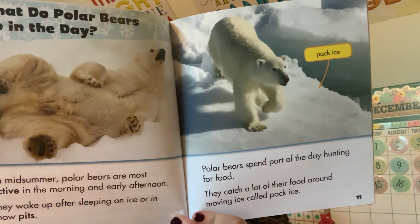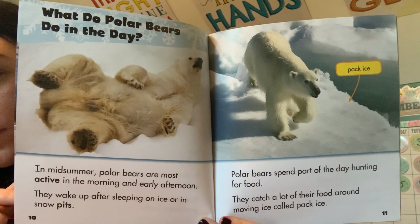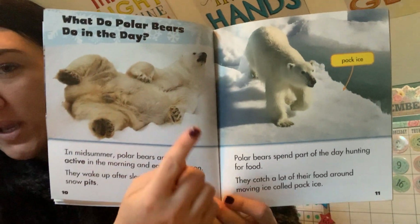What do polar bears do in the day? In midsummer, polar bears are most active in the morning and the afternoon. They wake up after sleeping on ice or in snow pits. Polar bears spend part of the day hunting for food. They catch a lot of their food around moving ice called pack ice. He must have just woken up.